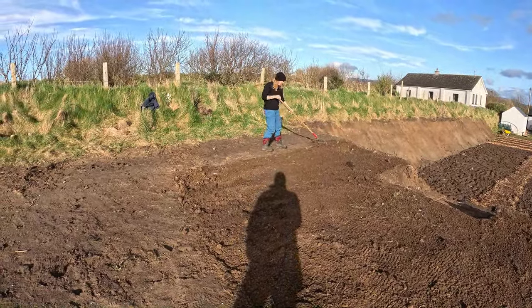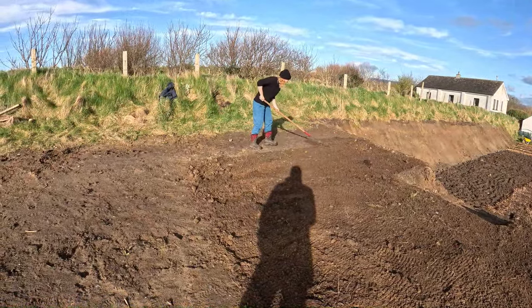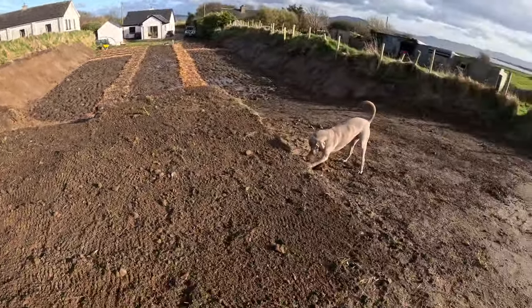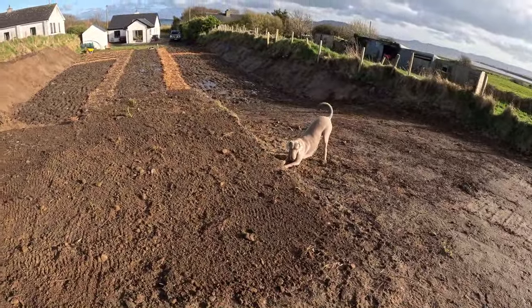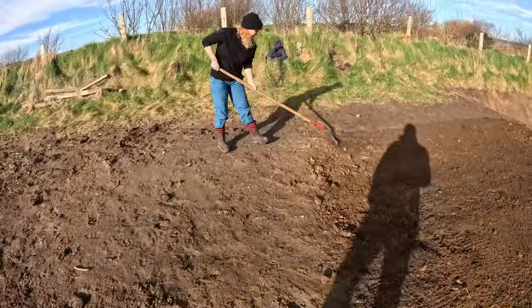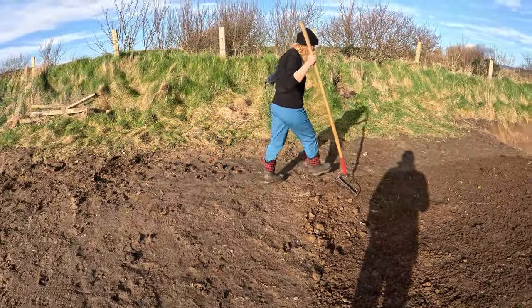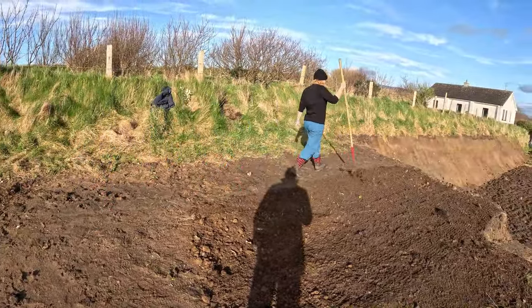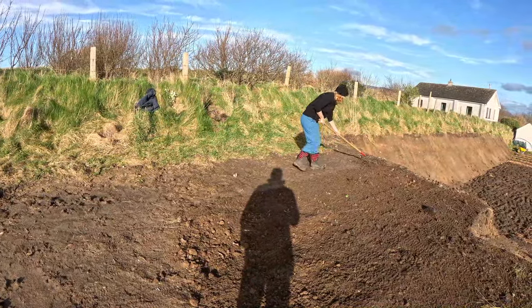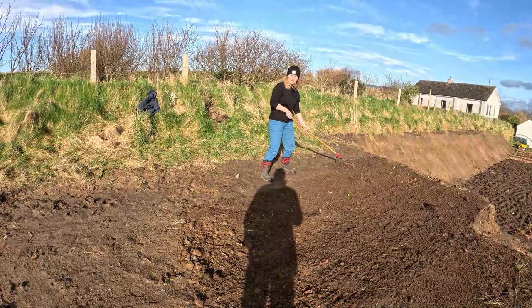This is hard work, but there's something very satisfying in all of this. Also, where the soil is soft, it's actually not that bad. I'll feel my muscles though. Always good to have a good woman to help you in the garden. Strong woman.